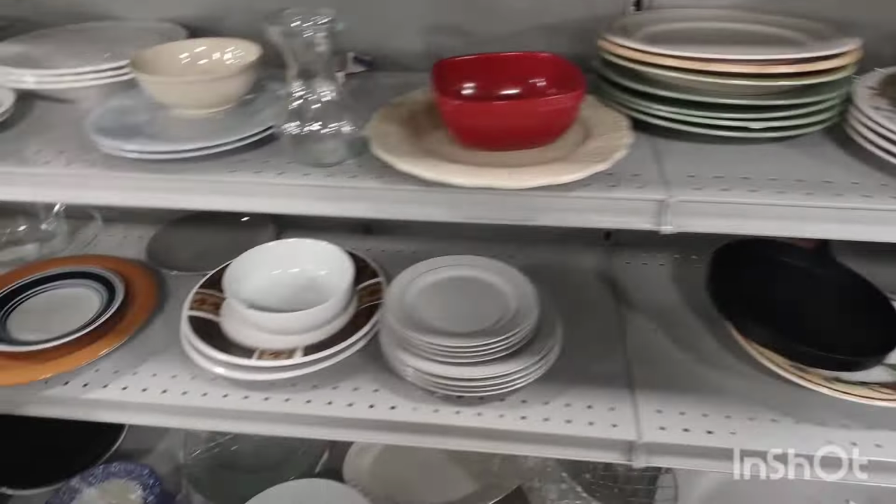Because plastic carries bacteria, unlike glass and porcelain. Well, those do too, but you can wash it off. But the plastic stuff, if you want to collect plastic, you go ahead. I'm just not collecting plastic, but I have collected those Avon plastic Tupperware pieces before, and I just soaked them in bleach overnight.